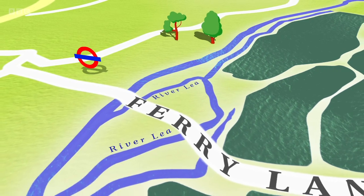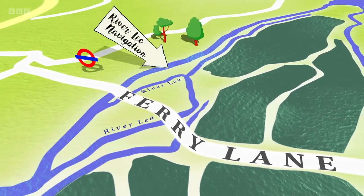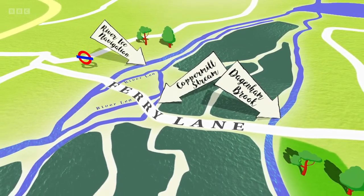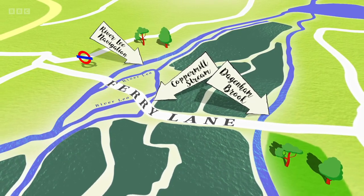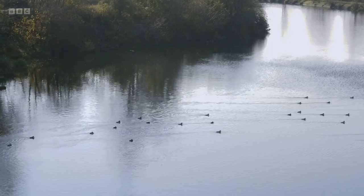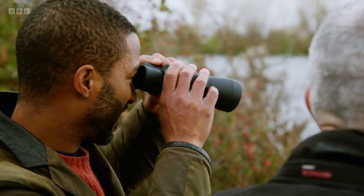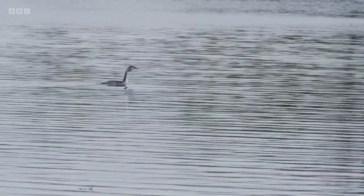Bisected by the aptly named Ferry Lane, the wetlands sit alongside half a dozen watercourses, all travelling down the Lea Valley at this point. It's a site of special scientific interest. I think I can see, is that a great crested grebe out there? Yep, you're dead right. Tell me about the ecology of this place.